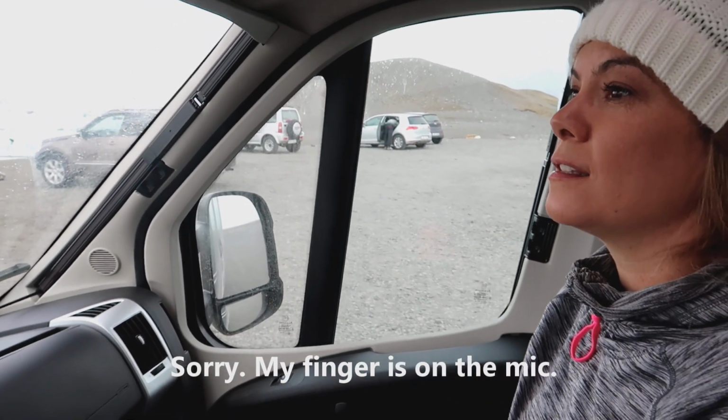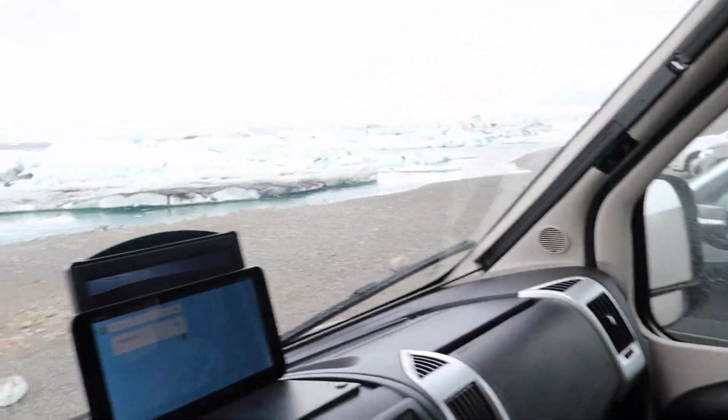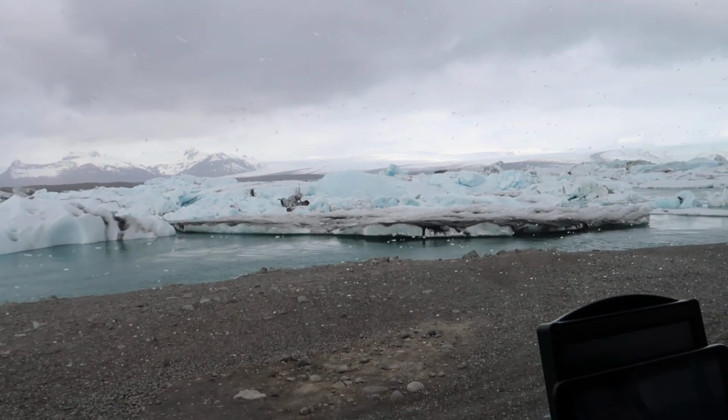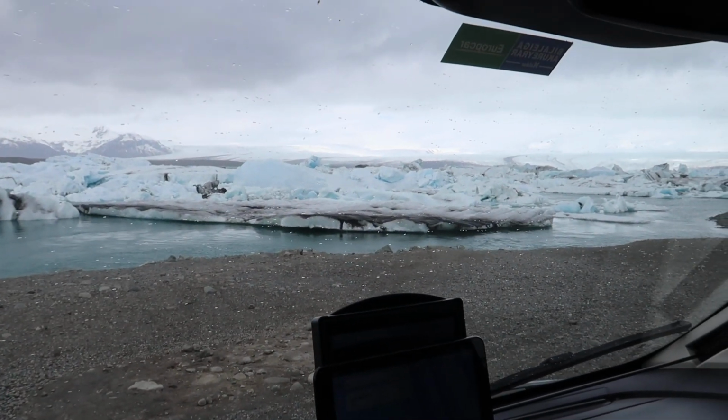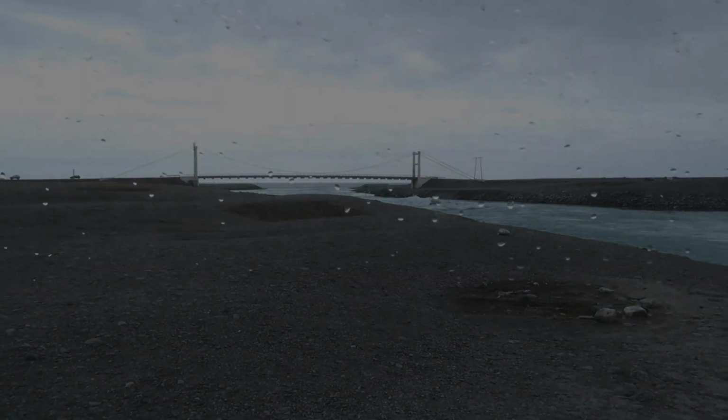Jökulsárlón, this is the Glacier Lagoon, and after this we'll go to the Diamond Beach, which is on the other side of that bridge. But this is the Glacier Lagoon.